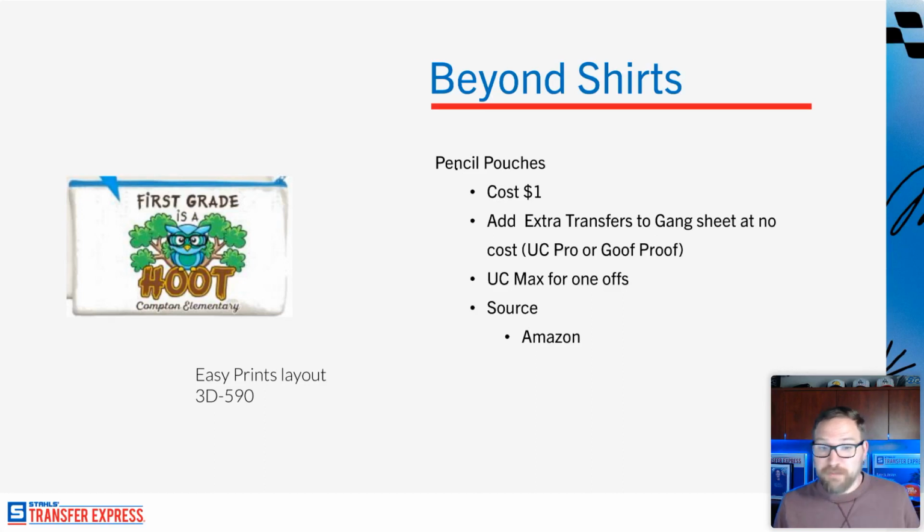Of course, little pouches. Any of these little pouches, you could find them on Transfer Express Apparel as well.